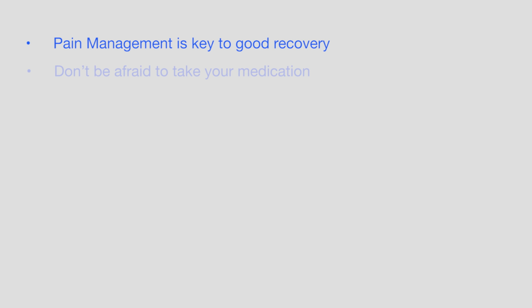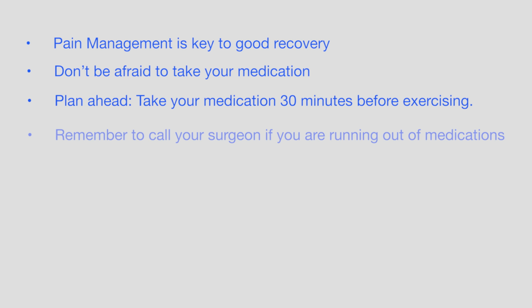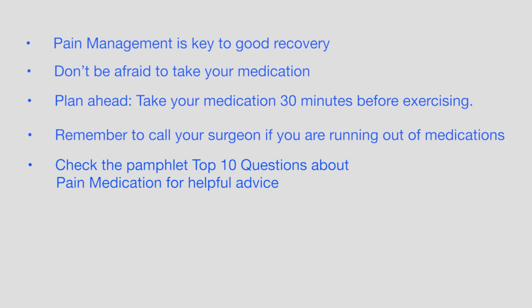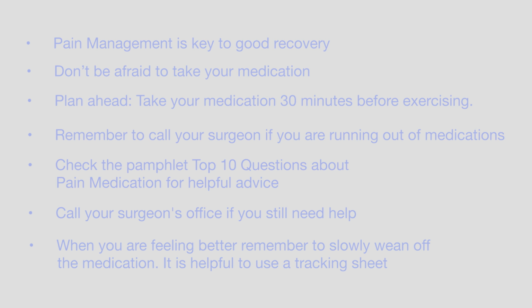In summary, pain management is key to good recovery. Don't be afraid to take your medication. Plan ahead and take your medication 30 minutes before exercising. Remember to call your surgeon if you're running out of medication. Check the pamphlet Top 10 Questions About Pain Medication for helpful advice. Then call your surgeon if you still need help. When you're feeling better, remember to slowly wean off your medication. It is helpful to use a tracking sheet.